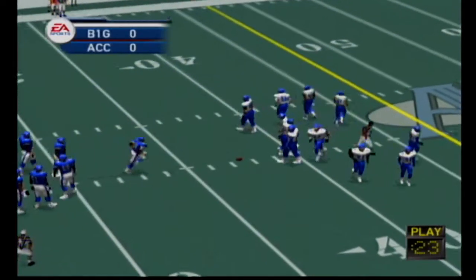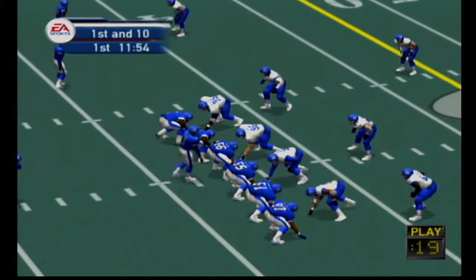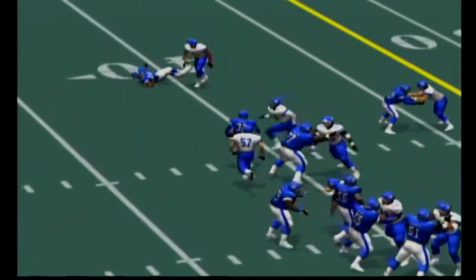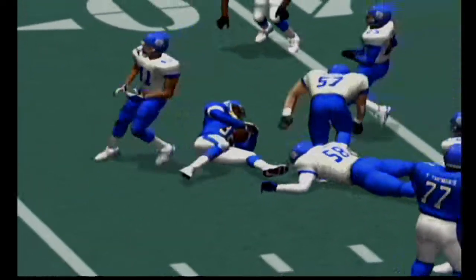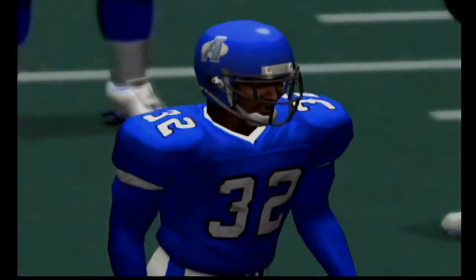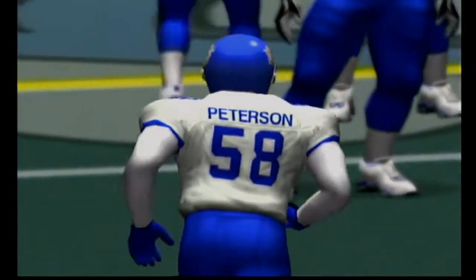First and 10. Four-man front this time. He hands it off. Peterson brings him down at the 40. Not a big gain on that run. The lineman just failed to open up any holes to run through or give him room to work with.